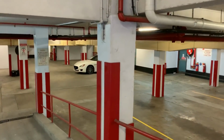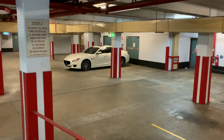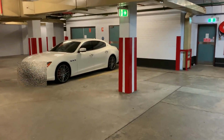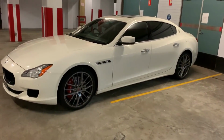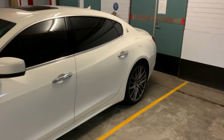Wowzers. This is it. Fucking hell, it's beautiful. Dave, it's beautiful. Dave, that's fucking beautiful. That is a beautiful car, Dave.